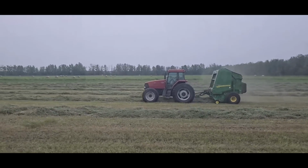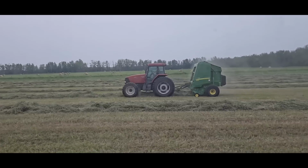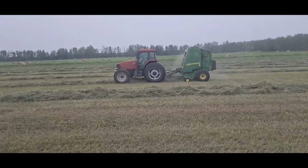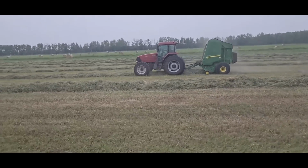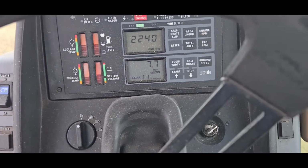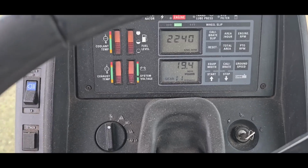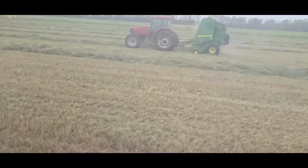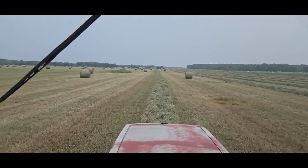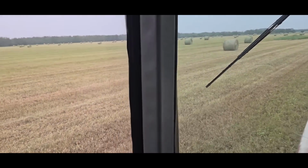Hey everyone, how's it going? Well, you can see what we're doing. Me and Sean are racing. Dude, I was gonna say, my miles per hour was going crazy there. I think it's right there, but it was 9, now it's 19. But we are baling here on this 100-acre field.